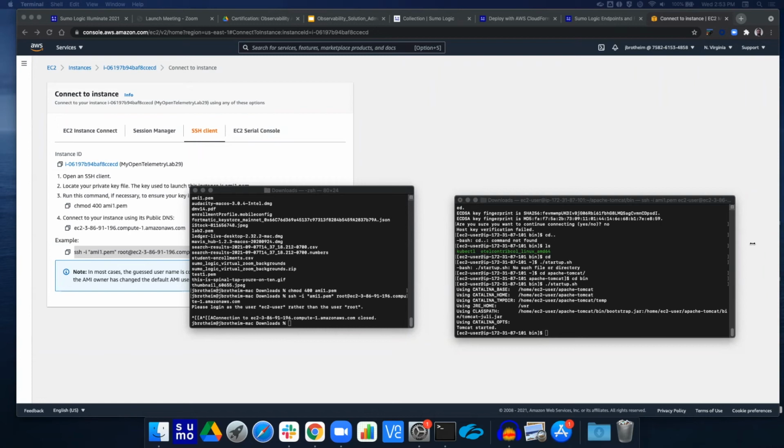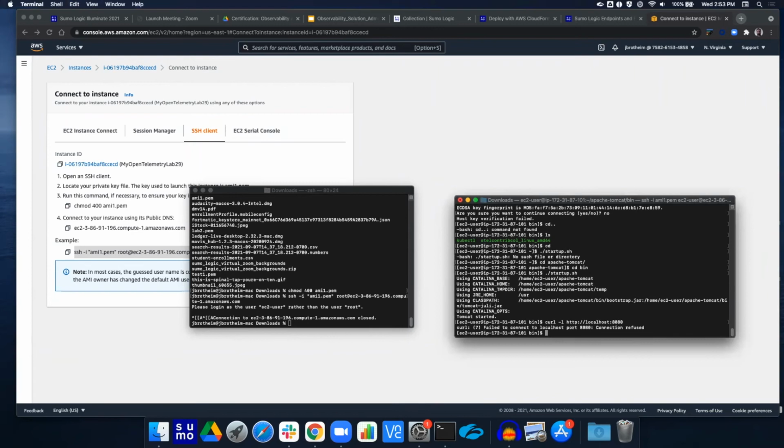Okay, so now we have our Tomcat started up. We can verify that it's working correctly, like we have in step 8. Might as well. Guess can't really hurt. Although I guess it did right there. Why did that not run? Why did that curl not work?